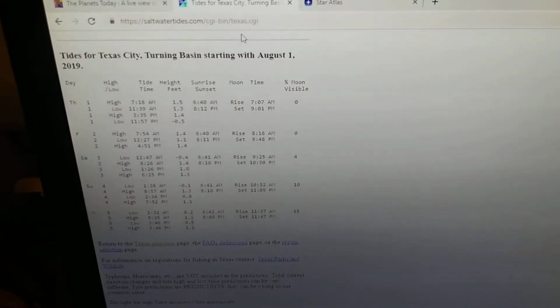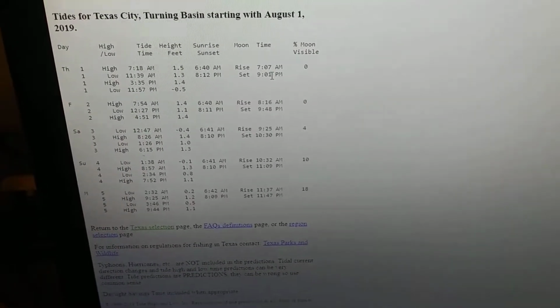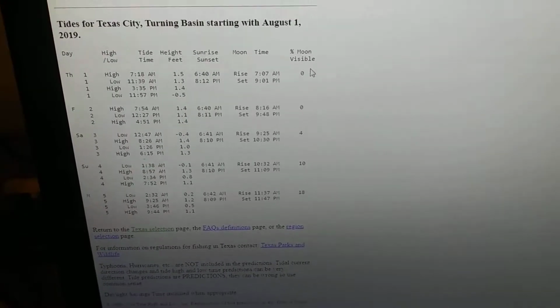So when it comes to harvesting herbs, there's another reference I want to give you here. saltwatertides.com. So this is a great website you can go to and walk through the steps, and you can determine what the sea level is doing relative to the moon phase. So, for example, if you were going to harvest an herb that had a medicine in the root, you might want to pick a time at night, and you might want to pick a time when the tide was low. And this usually corresponds with a new moon.